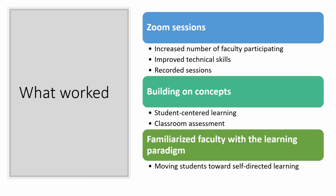We were able, using our 360-degree approach, to really build on concepts: student-centered learning, classroom assessment techniques. We're constantly going back and reminding the faculty about these types of techniques and also utilizing them with each session.